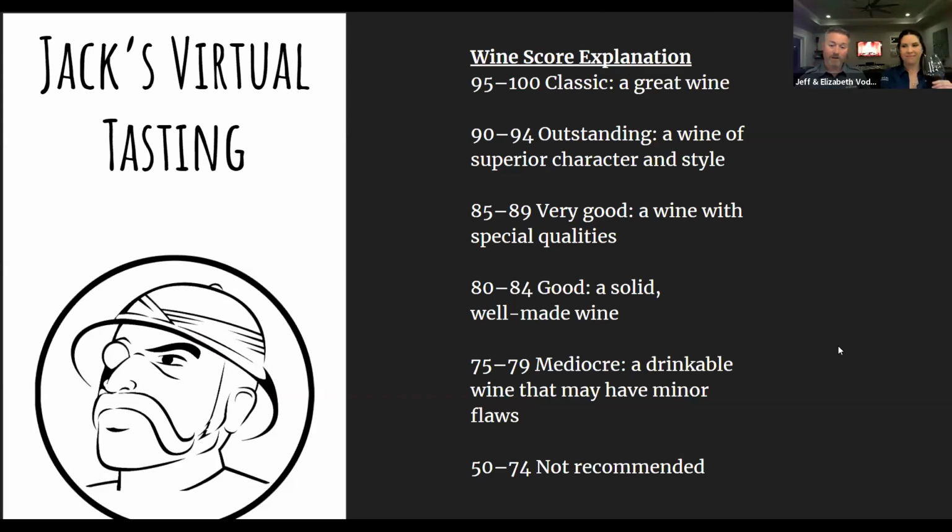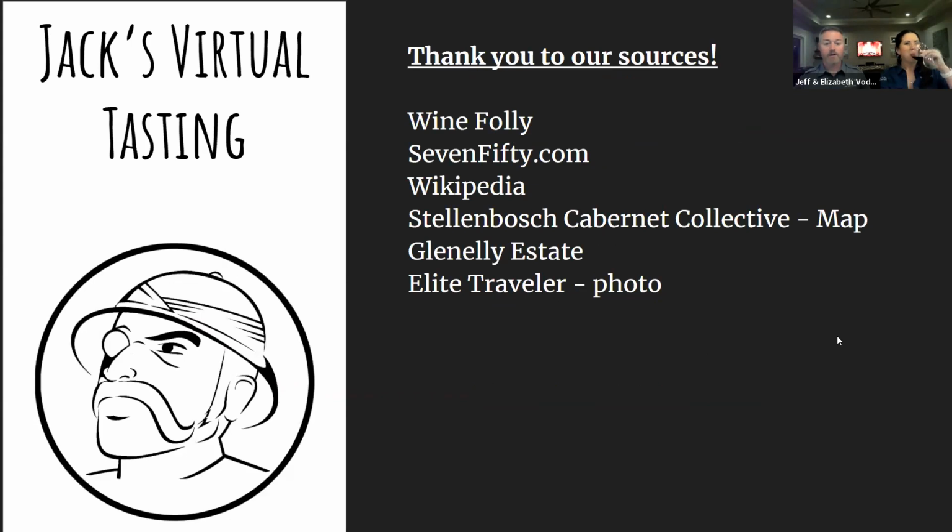All right, let's thank some sources. Wine Folly, always, 750.com, Wikipedia, Stellenbosch Cabernet Collective had one of the great maps I needed for Stellenbosch. Glenelly Estate, of course, which makes total sense. And the Elite Traveler had the photo of the region, the Stellenbosch with the mountains.